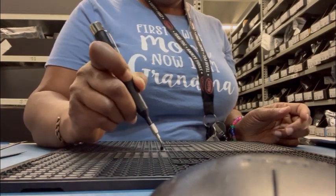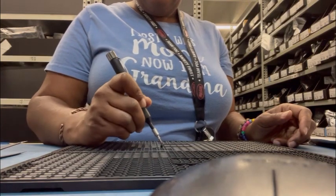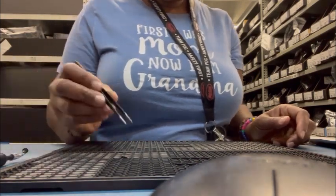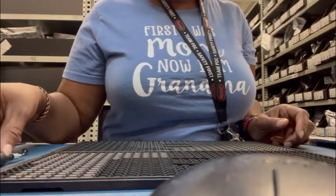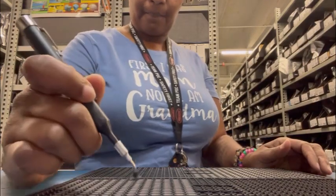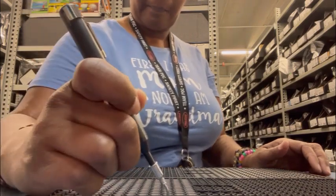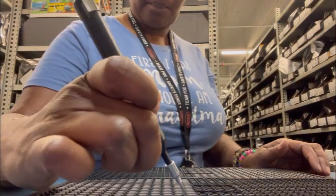So you just got to go back and forth between the two to do your best not to touch the parts and get all them tiny little pieces on that tray. See right here, I'm picking up the tweezers because it fell and it's easier to fix it. So now I'm putting the last few pieces in here. I finally got to 200 parts and getting ready to package it up to ship it out.